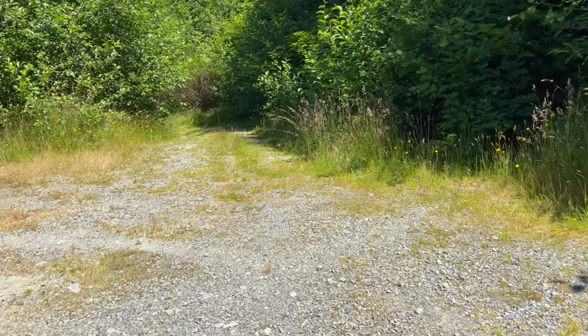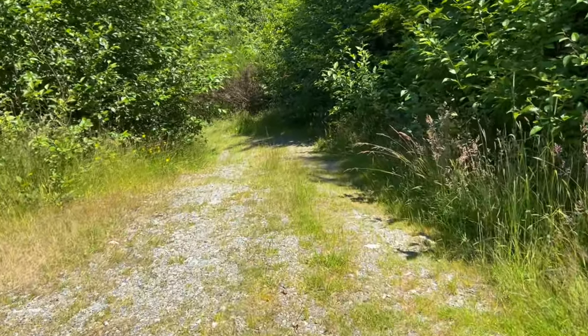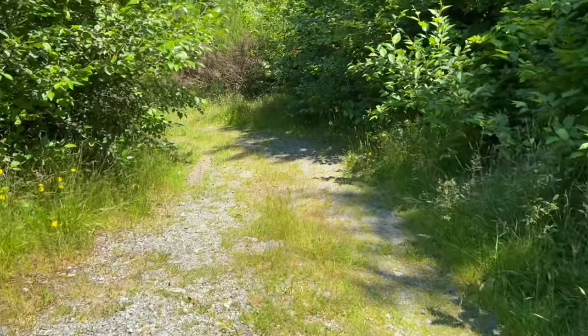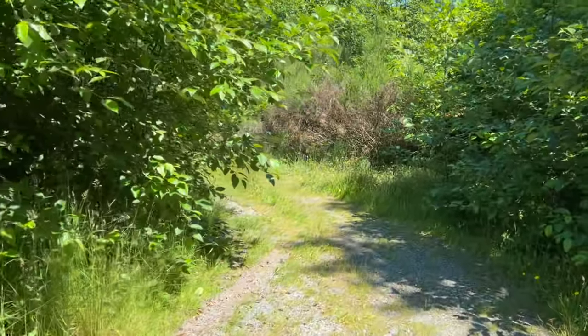And who knows what secrets lie down a little path like this, too. We'll just take a peek. It's usually nothing, but you never know.